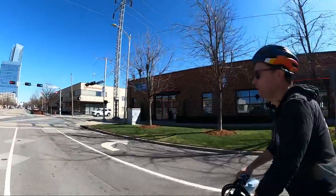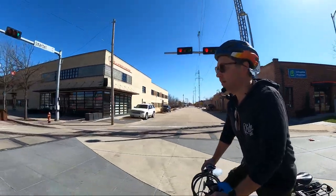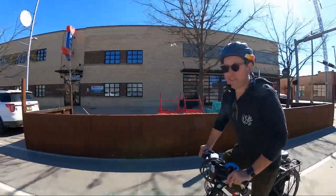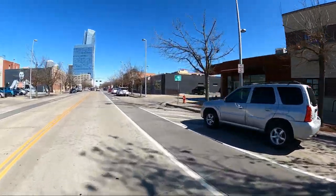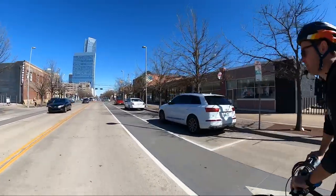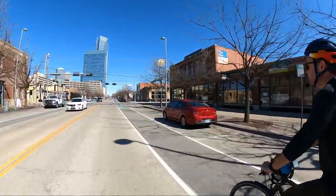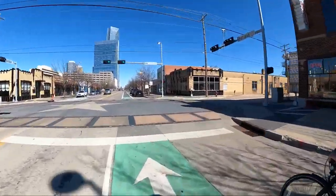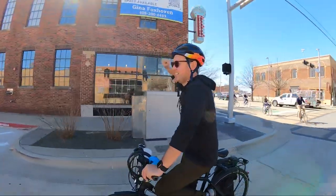Coming up on Film Row here. These are some of the first bike lanes that we got in the city with green paint. Obviously not protected, but still a pretty momentous occasion when they popped up. We're actually gonna take a left. Very interesting application and use of the green. Normally the green is for the conflict zone in the intersection.